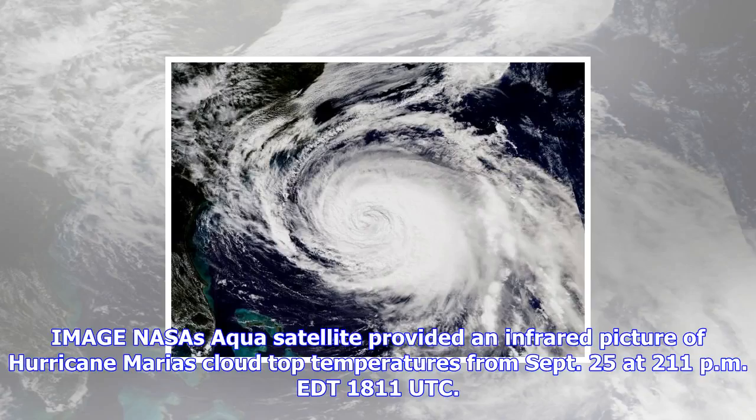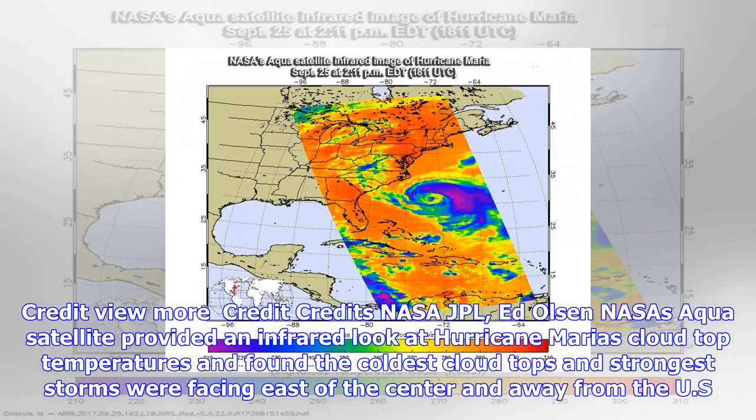NASA's Aqua satellite provided an infrared picture of Hurricane Maria's cloud top temperatures from September 25 at 2:11 p.m. EDT (1811 UTC). Credit: NASA JPL, Ed Olson. NASA's Aqua satellite provided an infrared look at Hurricane Maria's cloud top temperatures and found the coldest cloud tops and strongest storms were facing east of the center and away from the U.S. However, Maria is a large hurricane.